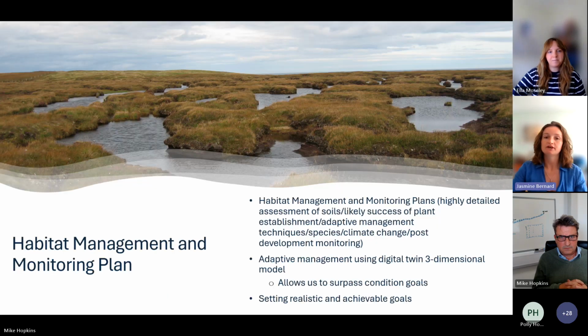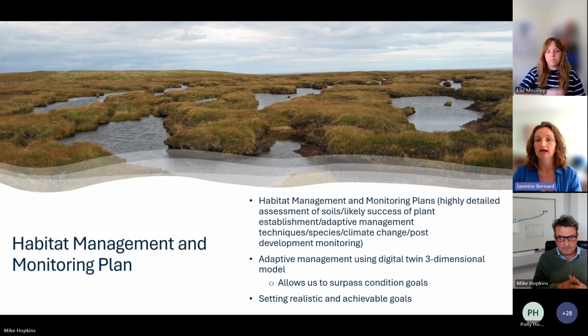Thanks, Ella. So once this 10% net gain has been achieved, whether that be on-site or off-site, Gavia Environmental will produce a habitat management and monitoring plan with input from Storm Geomatics relating to the watercourse elements. Gavia also have in-house water environment, hydrology, peat and contaminated land specialists who can also input into the habitat management and monitoring plan and provide their expertise in the relevant sections.